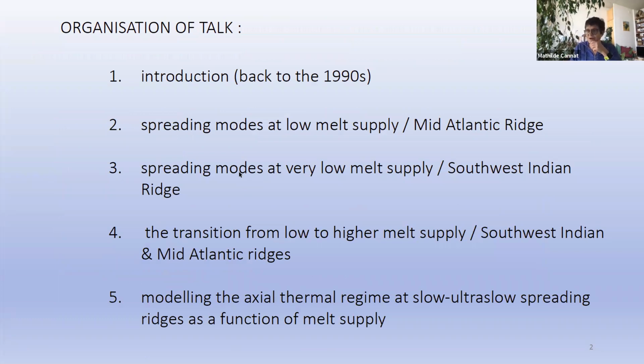of what I'm going to talk about, really, how I take this topic. And then I will talk about spreading modes at low melt supply settings at the mid-Atlantic ridge. And then I will talk about spreading modes at very low melt supply settings at the Southwest Indian Ridge. And then the rest of the talk, I will go back to more magmatically active or robust settings.